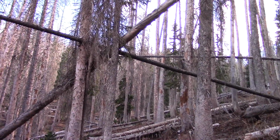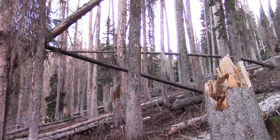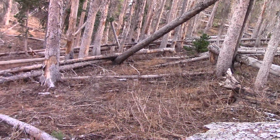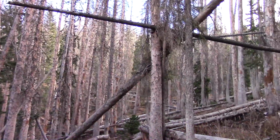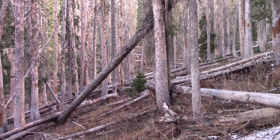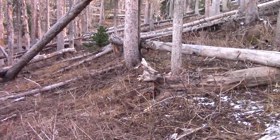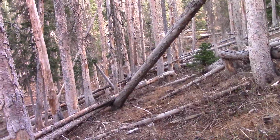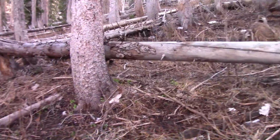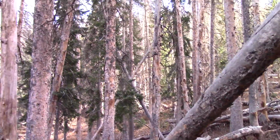So maybe this could be a structure of some sort. Definitely an X. No doubt about that. Another X.